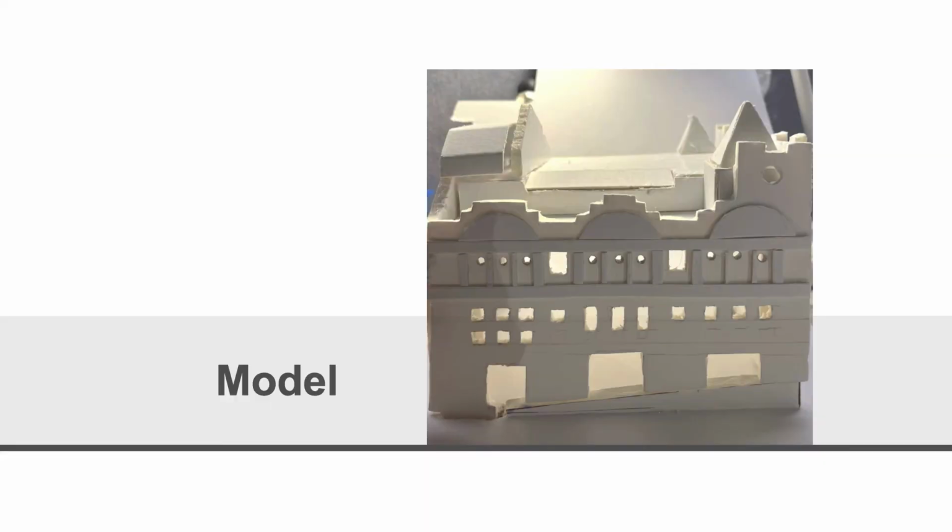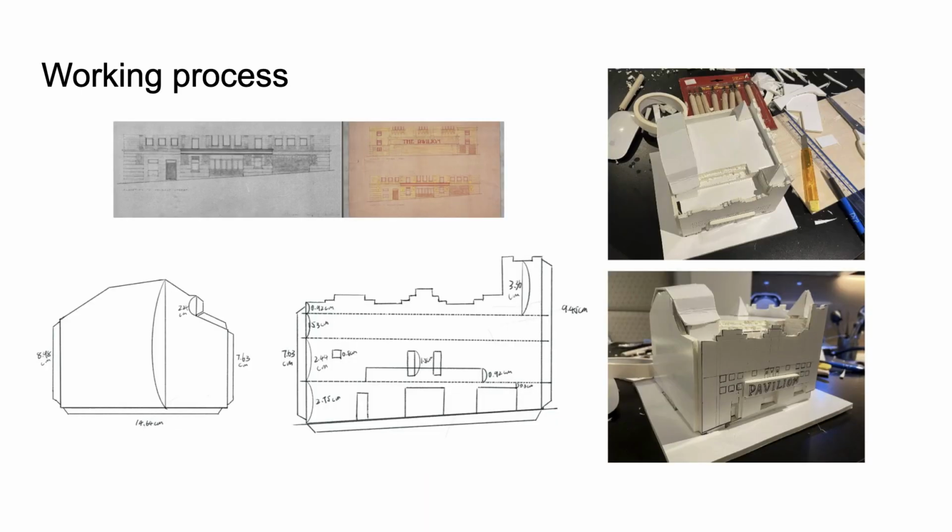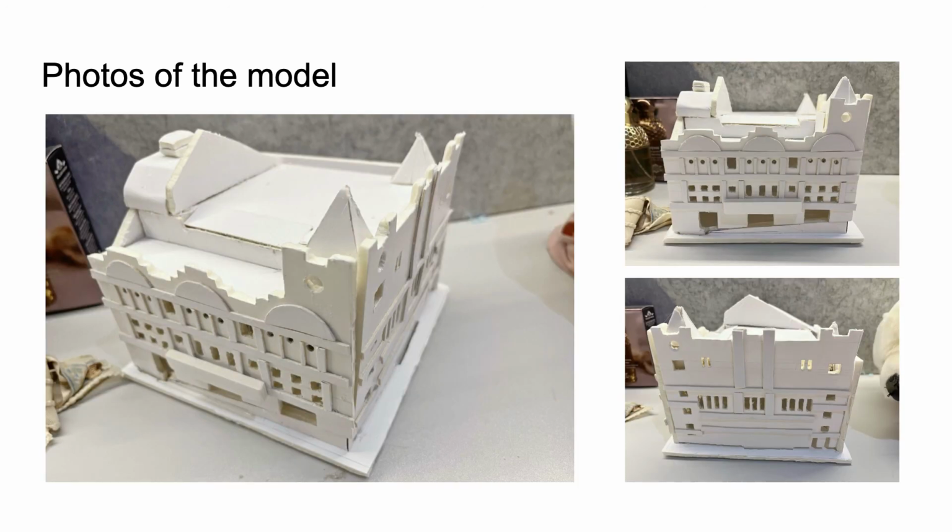When making a model, we used Google Earth to see details from all angles throughout the building and drew a sketch of the model. Then we cut the foam board with a box cutter to make the corresponding building parts and assembled them with glue guns.